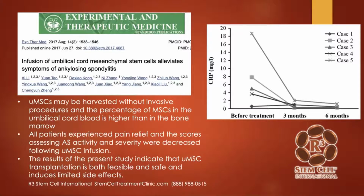They're much more active stem cells than you get from bone marrow. All patients, there were 5 patients. It wasn't like 50, but all of them experienced significant pain relief, and the scores for ankylosing spondylitis activity and severity were decreased following the infusion. The results indicate that the umbilical stem cells are safe, feasible, with limited side effects.